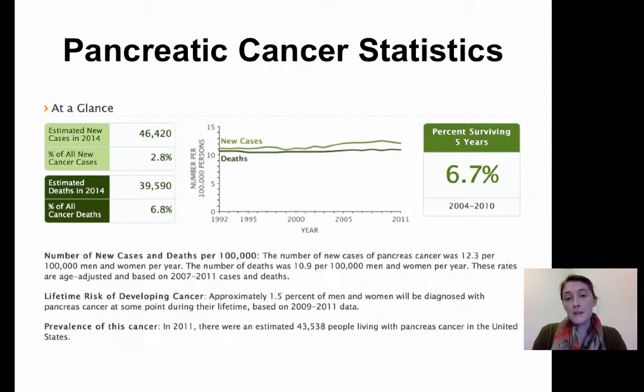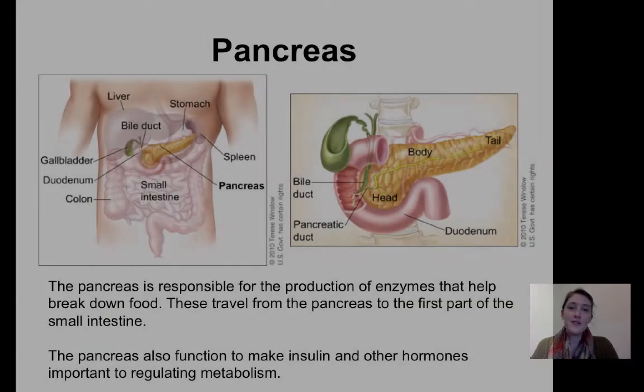And again, I pointed out before that we really haven't seen an increase in this 5-year survival rate statistic in the past 30 years. A lot has to do with the fact that it's very hard to identify pancreatic cancer until it's too late. And based on the function of the pancreas, as well as where it's located and what it's near, treating it becomes much more difficult, which you'll see. So again, about 1.5% of all men and women will be diagnosed with pancreatic cancer at one point in their life. It's not the most common kind of cancer, but it does disproportionately account for about 6.8% of all cancer deaths.